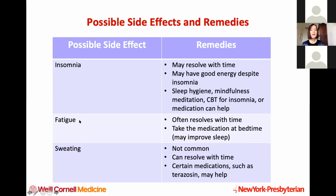Fatigue, maybe 10 to 15%. It depends on the med, it depends on the study, what number you get, but I find that also often resolves with time, and if this happens, taking the medication at bedtime can help and can actually help you sleep better. Sweating, maybe about 10% of people. I rarely hear about it from my own patients, but the studies would suggest maybe in that range. That too can resolve with time, and if not, certain medications may help.